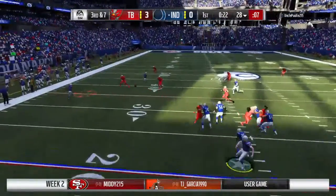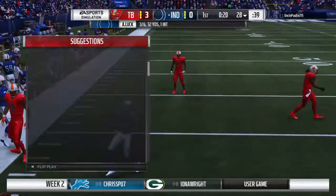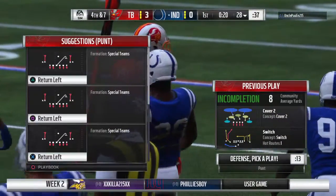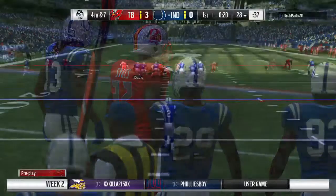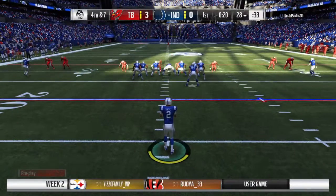Out of the gun, Luck. And he couldn't hang on to it through the contact. Incomplete. You can tell they were hoping for a flag there offensively. Several on the sideline motioning, hey, why not a penalty? Why not a penalty? What did you see?